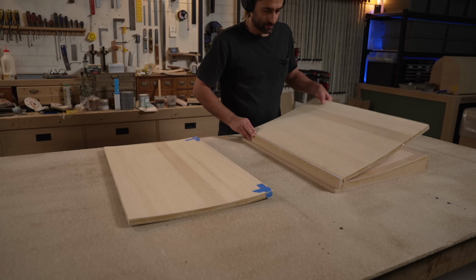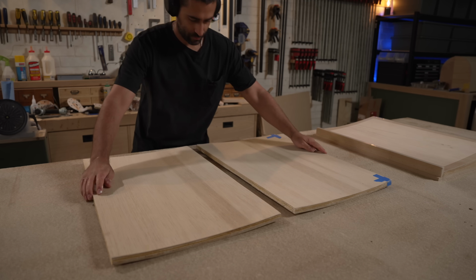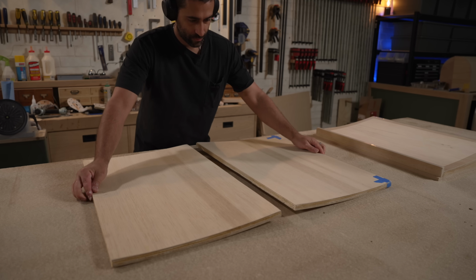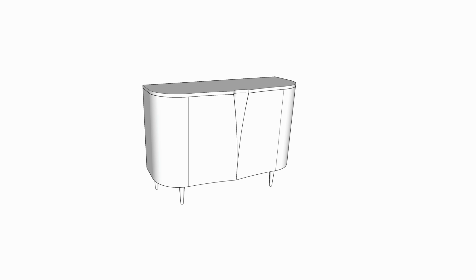At first glance, it seems as though these doors are simple enough. Both have a slight curve to help create a little more depth to the overall cabinet, but that curve doesn't end here. They are also going to curve where the doors meet in the center, creating a split door effect, but this creates a bit of a problem.